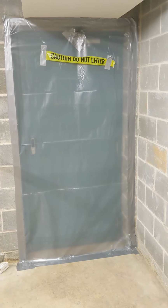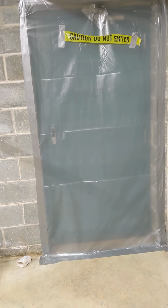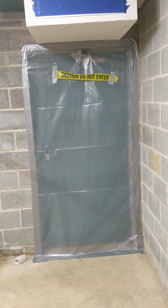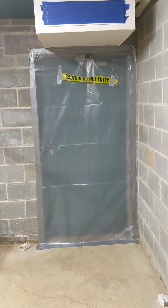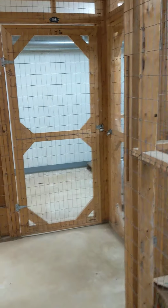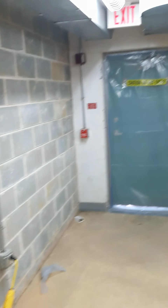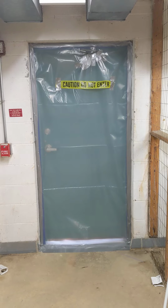Here's another containment door. This door is an emergency exit. We won't be using it. This is just in case of an emergency. So we do have the combination to the door. We can use it to get out if we needed to in the event of a fire or anything else going on. We could use it as an emergency exit. Over here, another one, same thing. Emergency exit that we could use if we needed to.